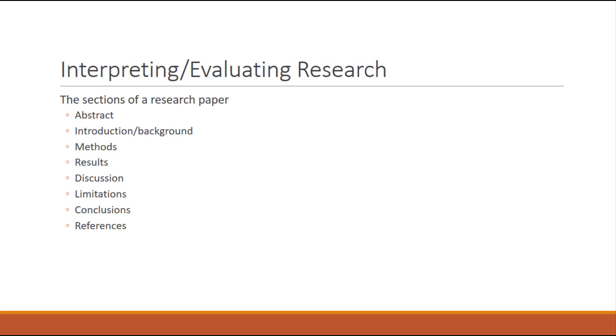So we will get some experience in evaluating and interpreting some research, EMS-related research. Some of the sections of a research paper include an abstract, which is a summary of the entire paper.